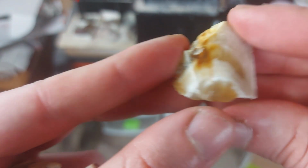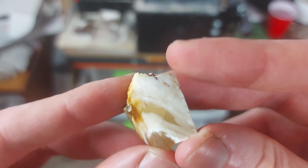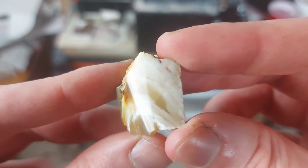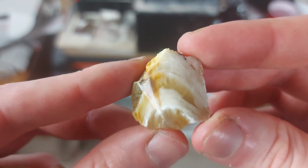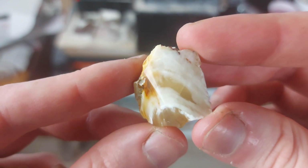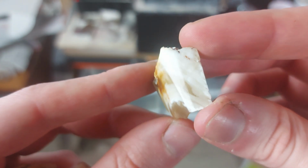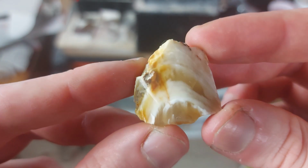It's nice material. This one has to be my favorite. It still has the faint traces of the tree rings in it that were replaced by the agate and the opal. And it's just very cool.